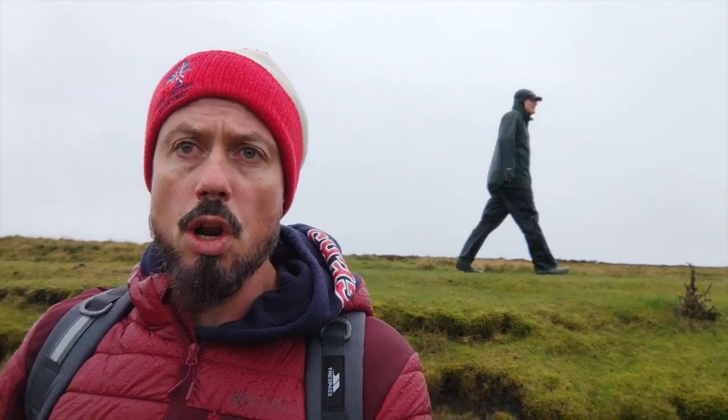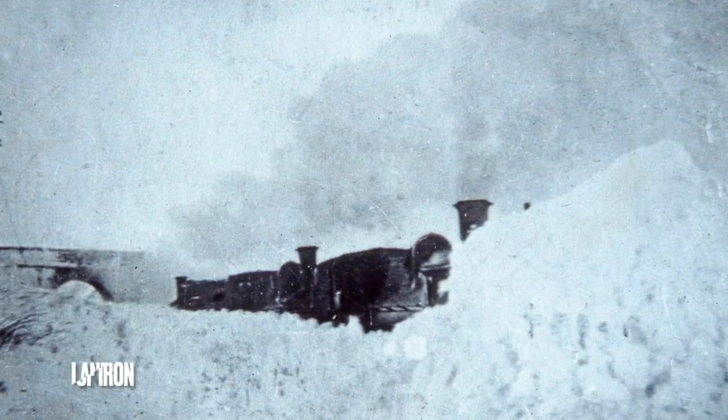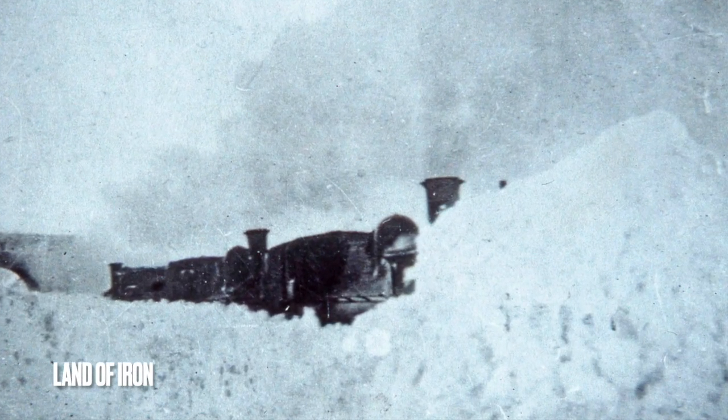It's not quite as bad as it was up at Ravenscar in terms of the sheer power of the wind and stuff like that, but it's a lot colder. And bearing in mind we're only in October and these people were working here 365 days a year, what it must have been like here in December, January, oh mate, I can only imagine.